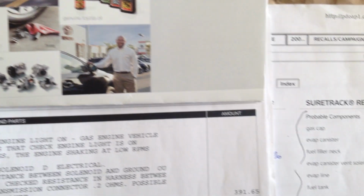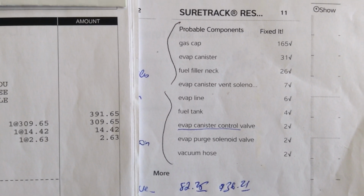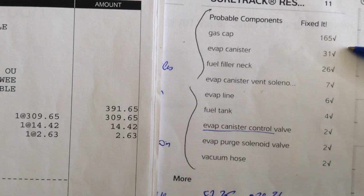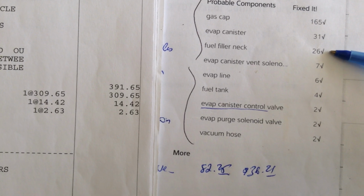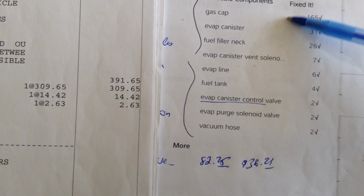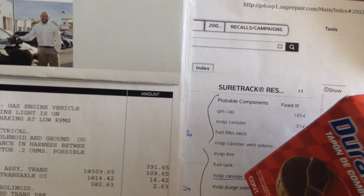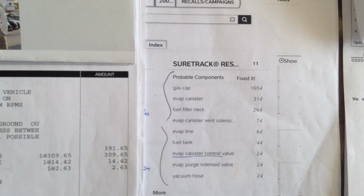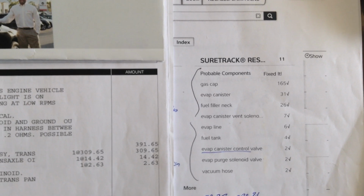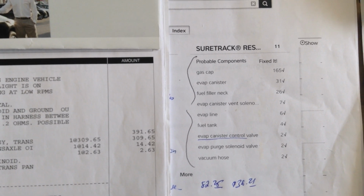So I went to the local auto parts store, and they gave me a list of suspected problems I should check into: a gas cap, the evaporative canister, the fuel neck, the canister vent solenoid line. First, I got a gas cap and installed it, and it was fine for two weeks, and then the engine light came on again. So I bought a second one, and again the same thing. Two weeks down the road, the failure came again.